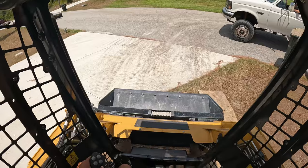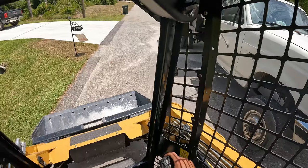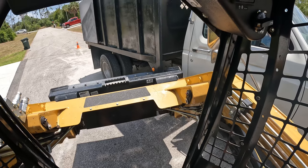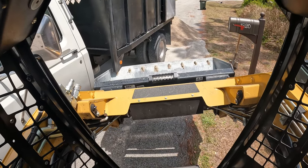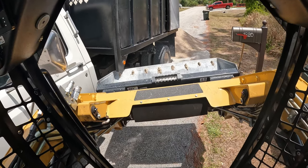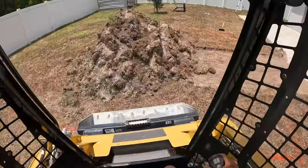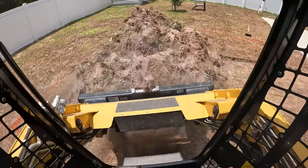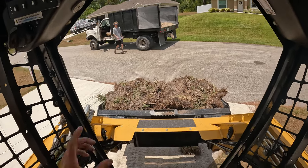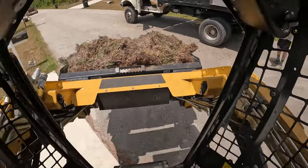Alright, Ethan got another load of sand. Dump truck won't dump it because it's so heavy. I'm gonna see if I can help him out. Just leave it. I'm gonna dump this and shovel it in my bucket. That's what I'm saying. It's on the back.